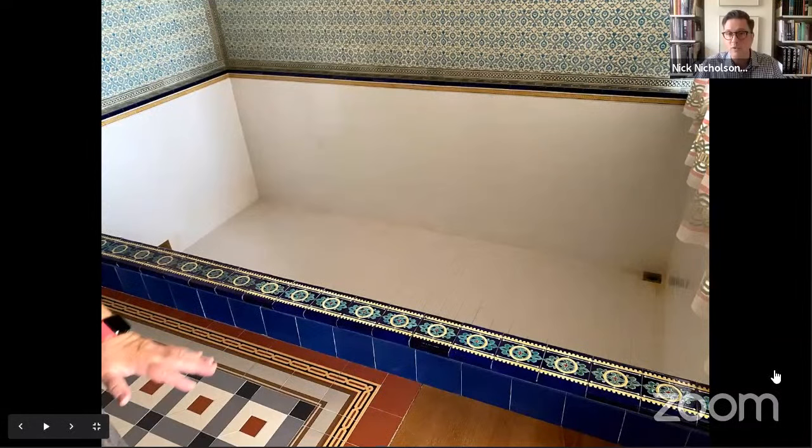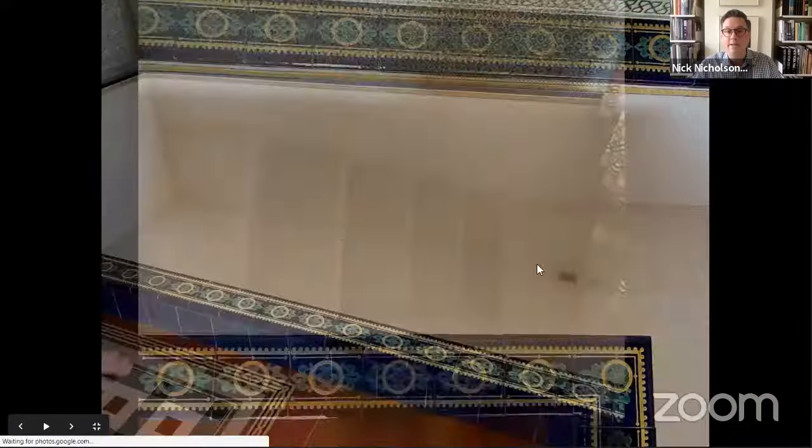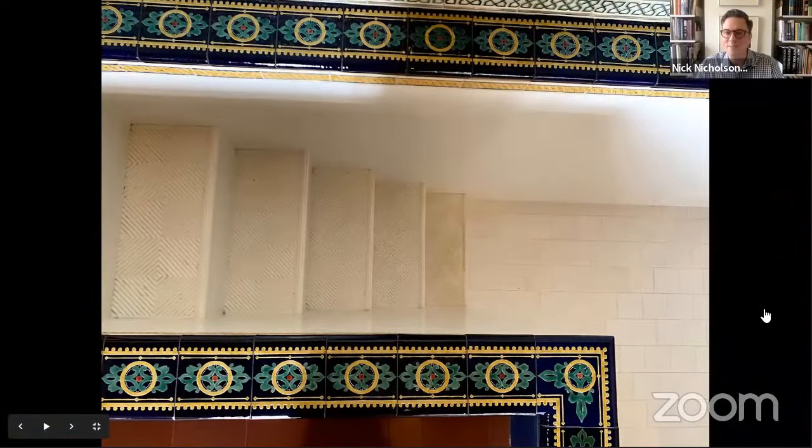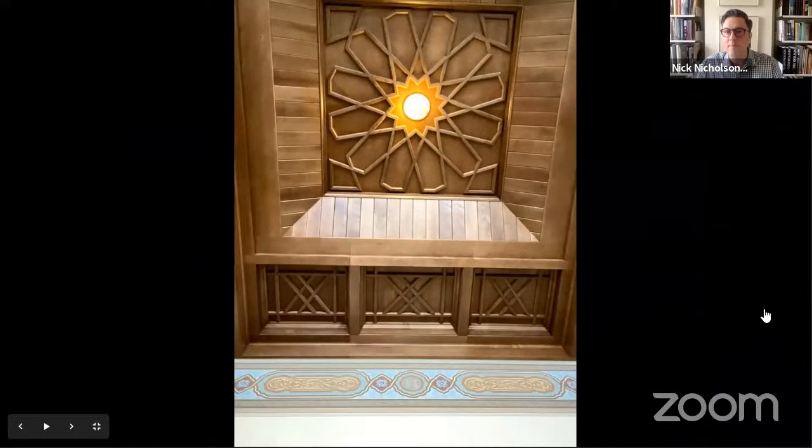You can see in the base of the pool here, the drain. There was a whole system in the basement of the Alexander Palace to create hot water and pump it up and drain it. Here are the steps. There's the imperial drain. And if you keep going, you're going to see the wonderful ceiling, which is done in a fragrant cedar wood that was based on Islamic motifs.